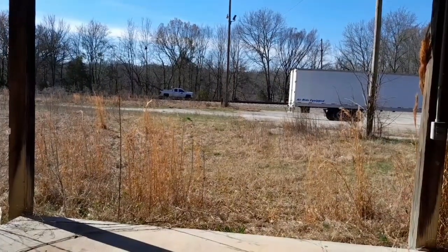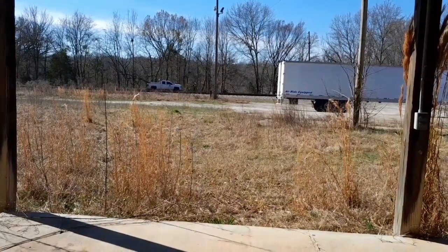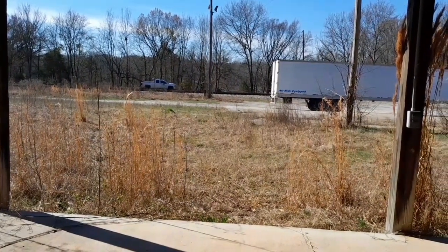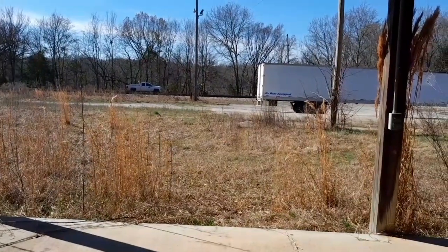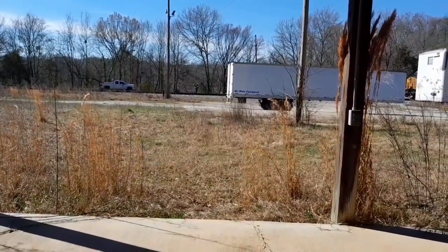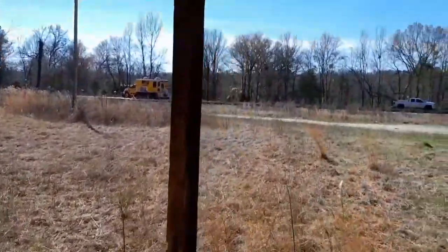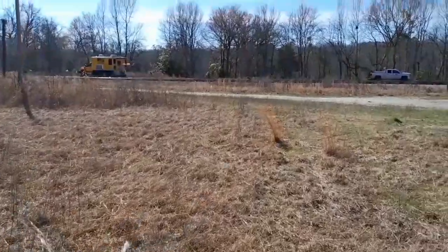Alright, our track maintainer came back to his truck. Oh, he went and got something. He's going back to talk to his buddy with the other CSX truck parked on the other side of the locomotive over there. Alright, thank y'all. Alright, Speary truck's gone. Let me see if I can see the signals down there.